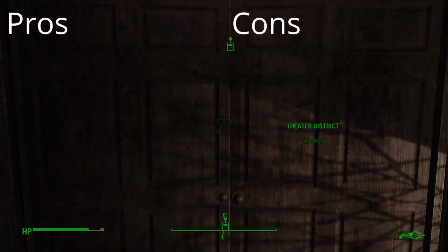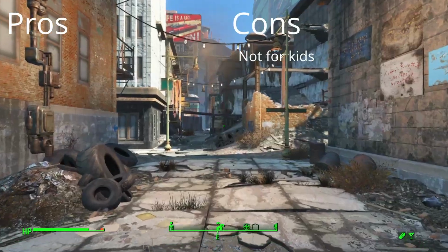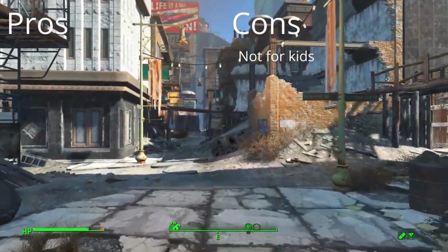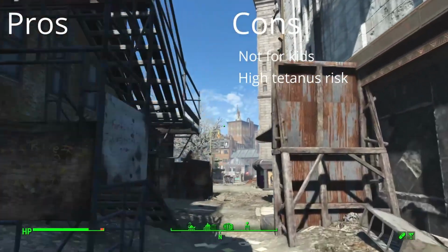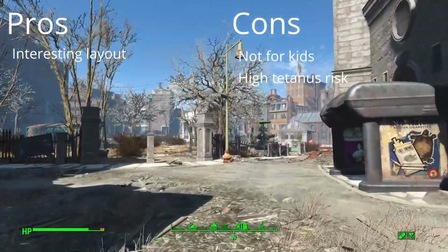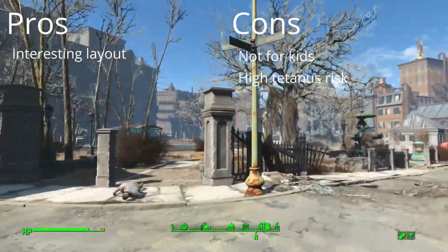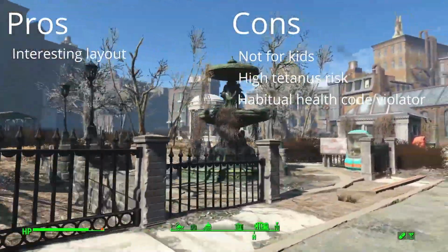This place is not for kids. Parents, do not bring your kids here if you don't want them participating in close quarters combat. The risk for tetanus is extremely high. This might be the junk capital of the world. The seating options are plentiful and intriguing, but I can guarantee they are not up to code. The kitchen is busted up and filthy, and I don't even want to know what they got on the stove.